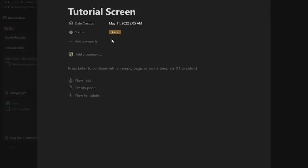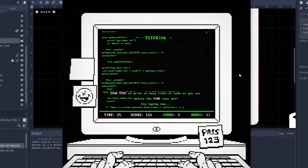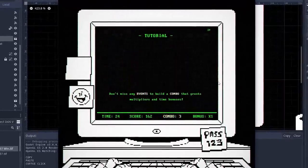But I did think this game is kind of complicated to just pick up, so I got to work on a tutorial. I just duplicated the main game scene and created some custom functions that would lead you through each step of the tutorial. So you start with the spam typing and then go through each of the events. Once you've done all those, you can choose to start the game, quit, go back to the menu, or whatever. Hopefully it's useful for new players. I haven't really tested it, so I don't know.